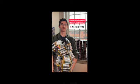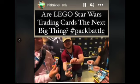So, like I keep saying, I did a lot more digging and trying to figure out what it is with these cards and why they are so valuable. And looking into some more of these people trying to influence other people to purchase these, a post by LifeBricks says, "Are Lego Star Wars trading cards the next big thing? Hashtag pack battle." So just another example of someone trying to purposely inflate the price.